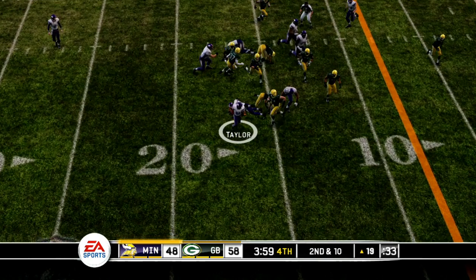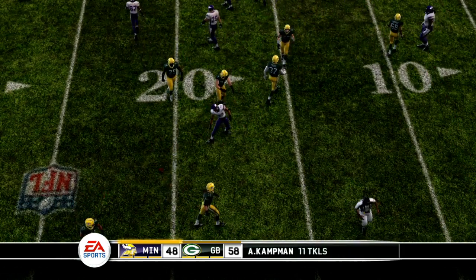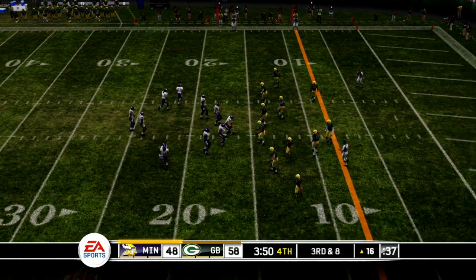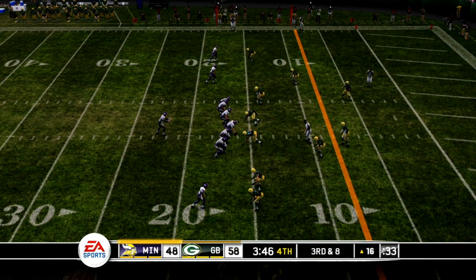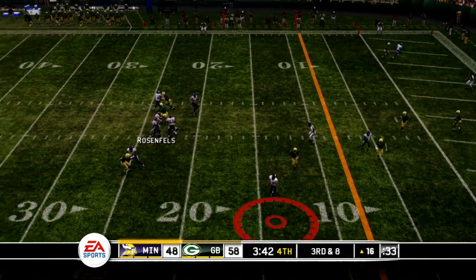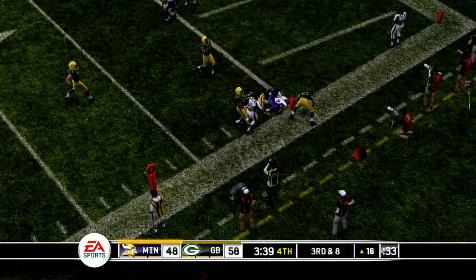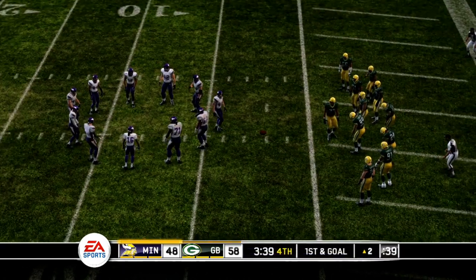Taylor gets another handoff. Tackle was made by Aaron Campman. That's a 2-yard gain. That'll bring up 3rd down. Throws it short. They push him out of bounds, and now they have 1st and goal. Sidney Rice makes his 3rd grab.